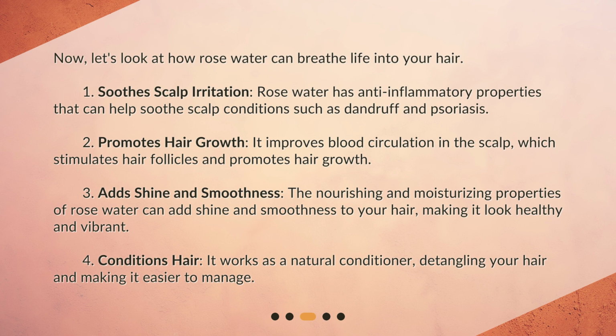3. Adds shine and smoothness. The nourishing and moisturizing properties of rose water can add shine and smoothness to your hair, making it look healthy and vibrant. 4. Conditions hair. It works as a natural conditioner, detangling your hair and making it easier to manage.